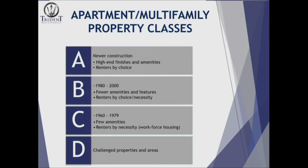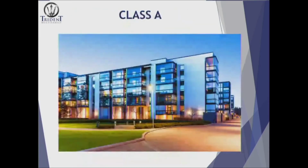And then you have the Class D, which we stay away from. These are properties that are in challenging areas. You get into a lot of subsidized housing in these types of areas, and these are assets that we don't invest in.